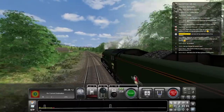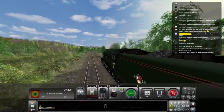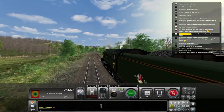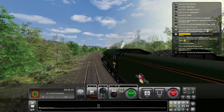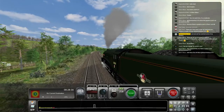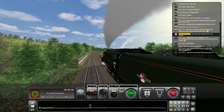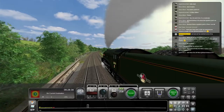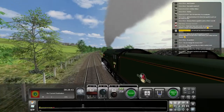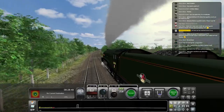Trying to put back the reverse, but the reason I can't is because I've got the class 68 behind me, because that will be the pulling train on the return journey. That'll be pulling both the A4 and the coaches. There we go. Yes, it can actually.